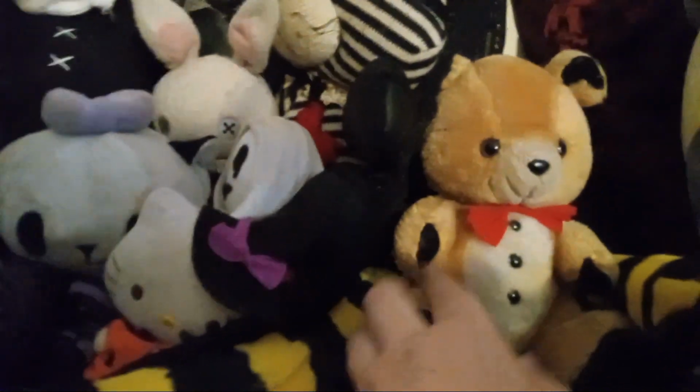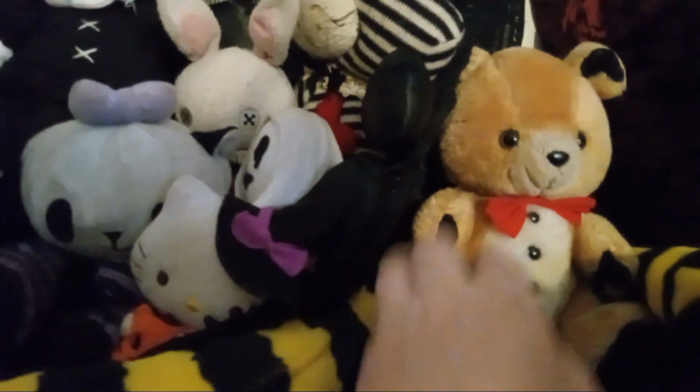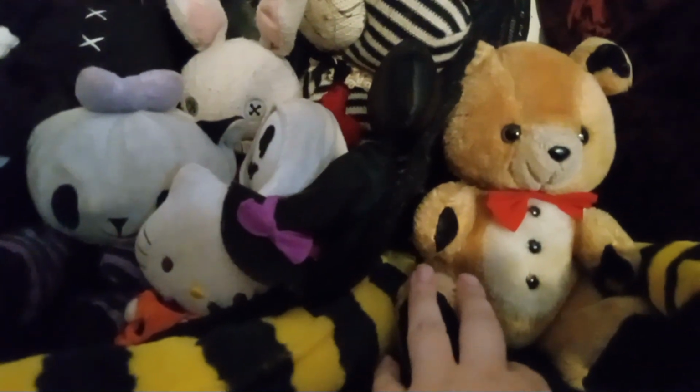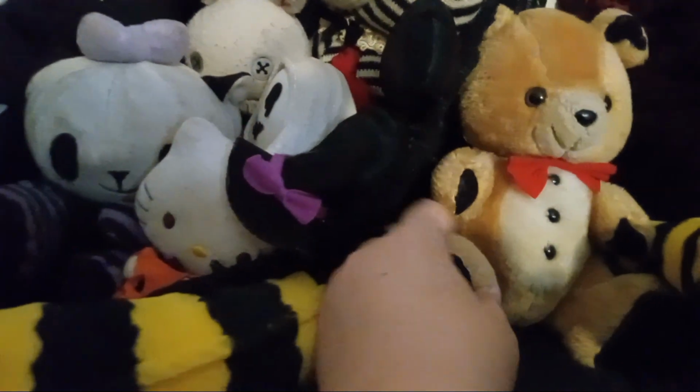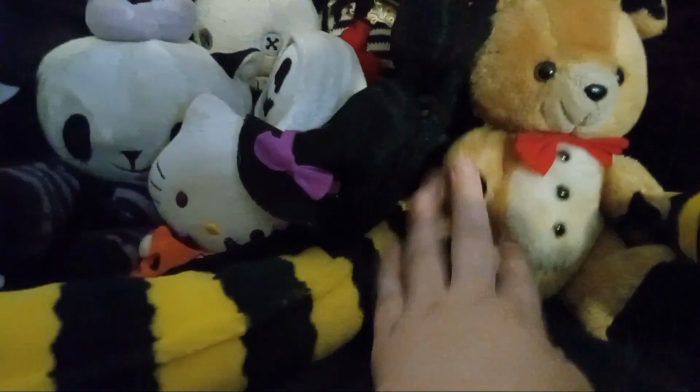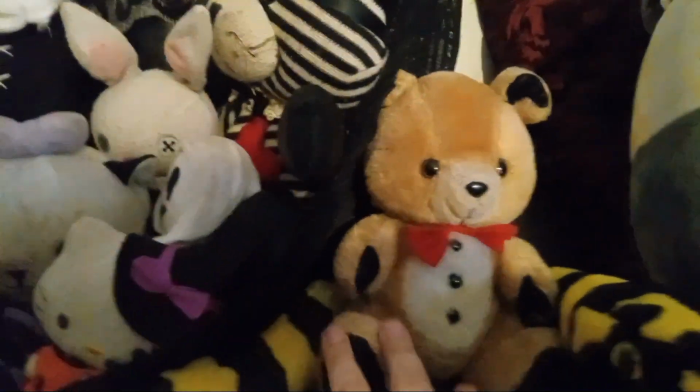This is a little teddy bear that I had one just like this when I was a baby. It was given to me when I was born, and I lost it when I was in first grade, but then I looked it up again and I bought the exact same one off Etsy years ago.